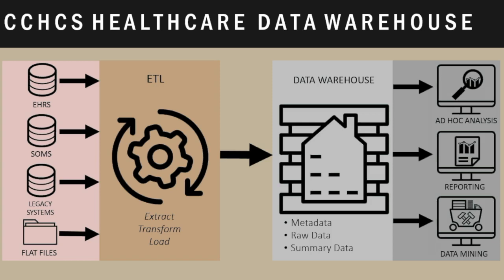So this is, at a high level, what our backend SQL Server data warehouse looks like. On the left-hand side, we have a number of data sources feeding into a centralized location. We've got our electronic health record system plus other healthcare systems feeding in. We have SALMS, our custody application, feeding information in. And then we have a variety of legacy applications as well as other data sources such as SharePoint lists or Excel files, which either get automatically or manually loaded into the server.